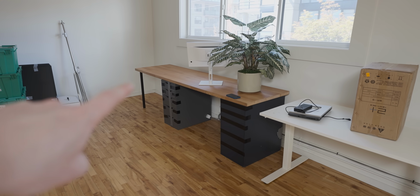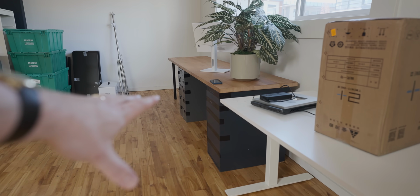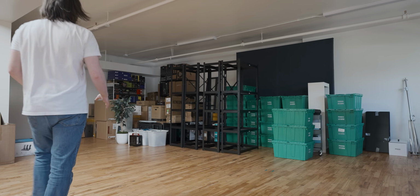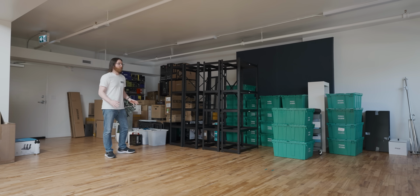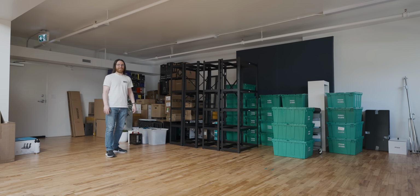Oh yeah, one thing that I have noticed is that the floor is wildly skew in here. So this desk, for example, looks like it's gonna fall over this way and it's just flat on the ground. But putting that aside, I honestly don't even know where to begin with all of this at this point, to be honest. I feel like I need an adult.